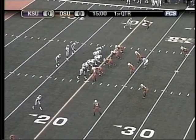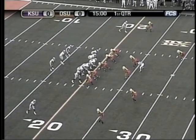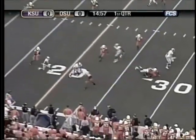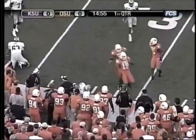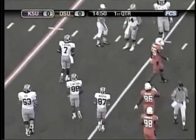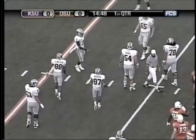Parrish Cox will get the start again at corner, replacing Martell Van Zandt. Josh Freeman, the big quarterback, in the shotgun. Throws a screen pass to the right side. It's caught by James Johnson out of the backfield. Scoots up beyond the 25. Up to about the 27-yard line.